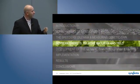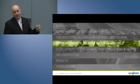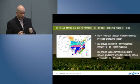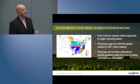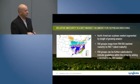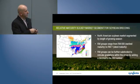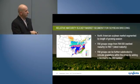So before I talk more about that metric, I first need to quickly talk about soybean markets, the impact of relative maturity on those markets, the impact of relative maturity on yield. So in soybean breeding, to the soybean breeder, relative maturity is a key trait. So key, in fact, that the North American market has been segmented by length of growing season. It's been segmented into relative maturity groups. And those relative maturity groups range from 000, that's the earliest relative maturity group found in southern Canada, to the latest relative maturity group, group 7. That's found in northern Florida.